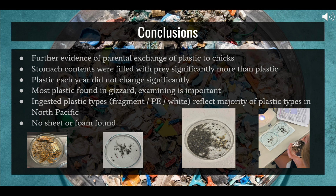And white polyethylene fragments were ingested the most, which might reflect the majority of plastic types in the North Pacific, or the type of prey that they thought they were consuming. And no sheet or foam were found, so this shows favoritism towards fragments and small lines. An additional study should look at how this plastic affects the health of these chicks and whether plastic is coming from the water column or in the prey themselves.